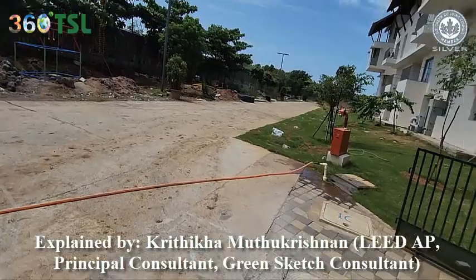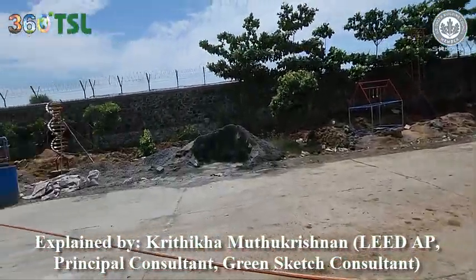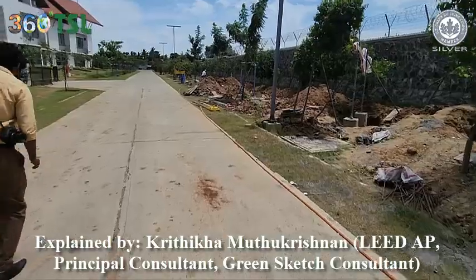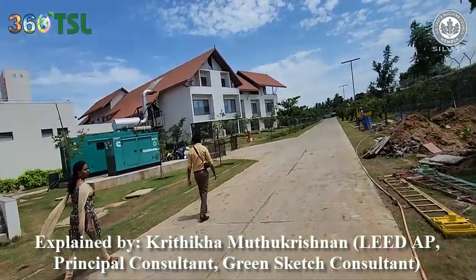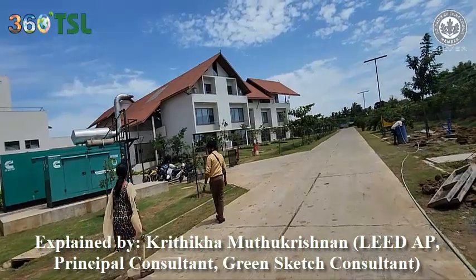A few more constructions are going on. It's for the kids to play. The entire zone is for kids. All lights are down facing.